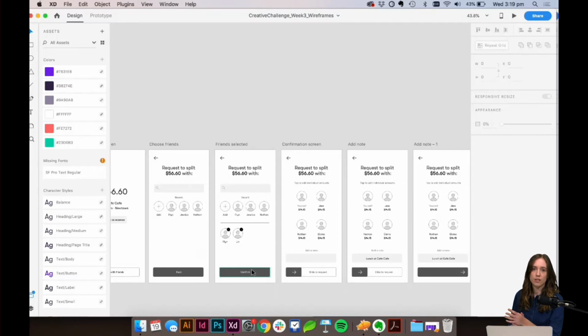There were a couple of things I wanted to change as we went through, so I've made some tweaks. But generally speaking, what we can now do from here is start to apply the visual style to these wireframes.